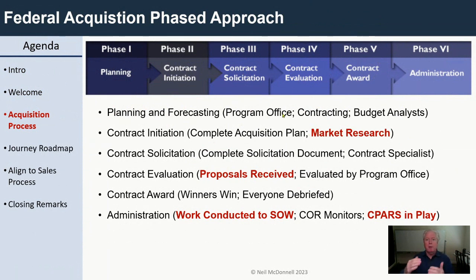And this is really important to remember, because when I get to the last slide, when I'm talking about your sales approach, I'll talk about how you influence the government at almost every one of these stages. Contract initiation, phase 2. So this is where the government is completing the acquisition plan.